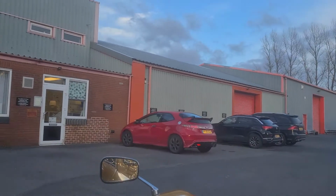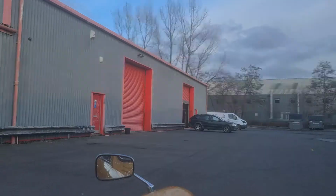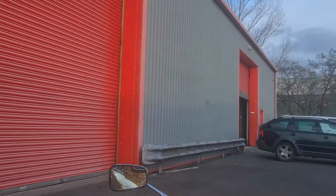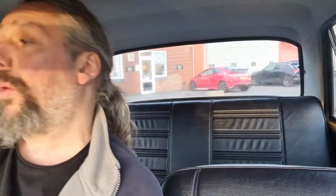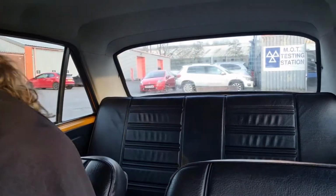Oh, there's Derek. Just realised I haven't got the door closed properly. The turning circle is not quite as tight as I would have expected, but you know, it's still okay. It's good enough for me.